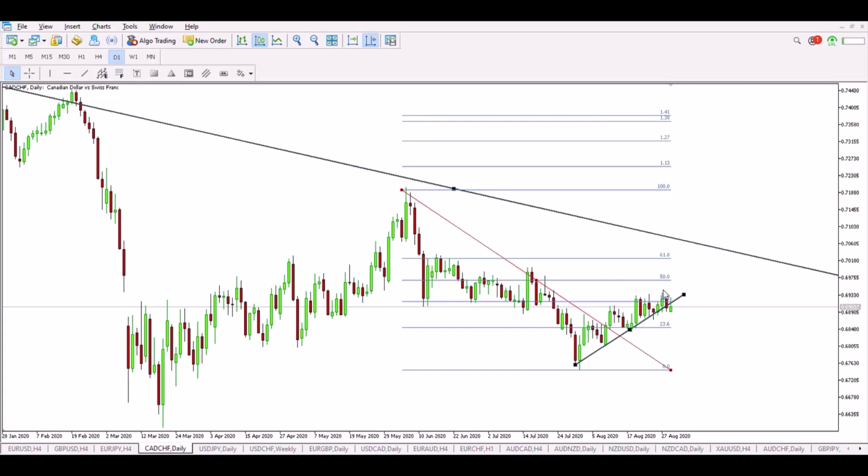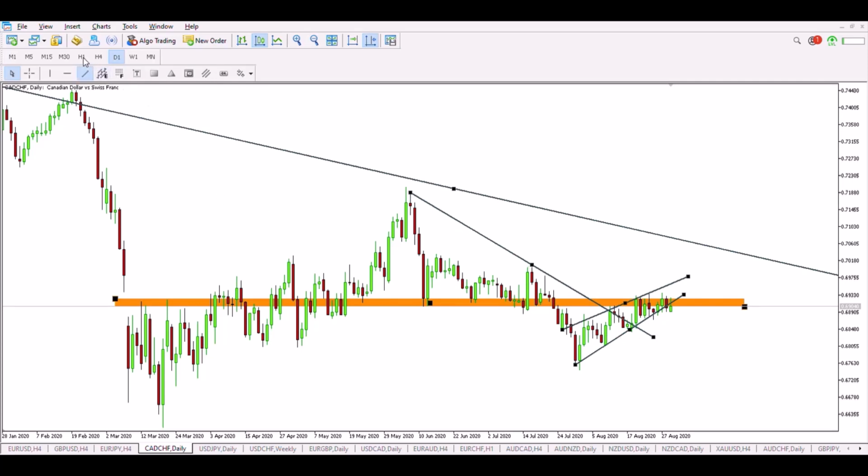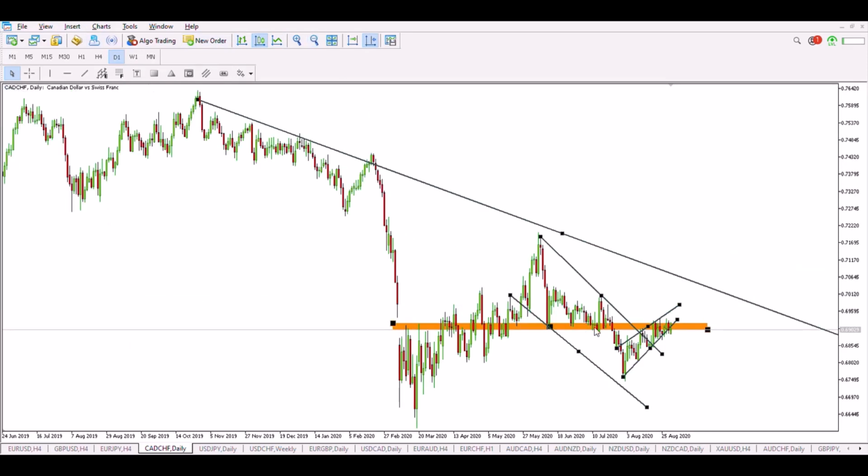in the 38 point Fibonacci zone. As you can also clearly see, here we have a resistance zone which was respected multiple times in the past, and from here I expect the price to go lower. Why? Because I think that this movement right here, this uptrend, is just a correction of this whole big downtrend, and of course of the bigger downtrend.